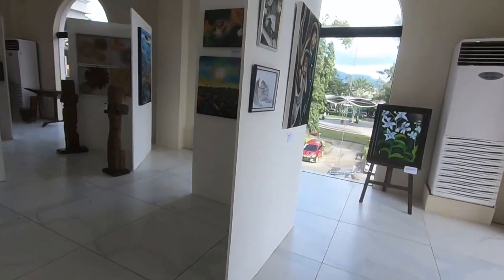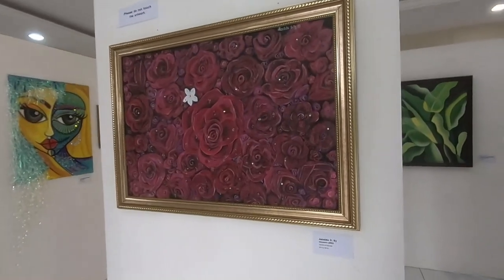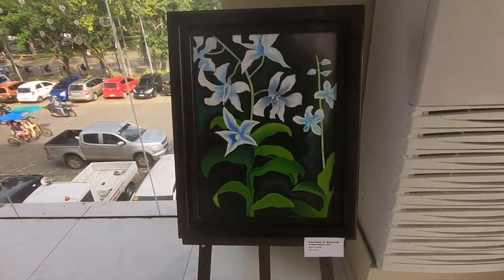Now next, actually there's a lot of artwork here, but one thing I can tell you for sure is that all the artworks here in this art exhibit are very, very nice. They have different kinds of painting styles. I don't know much about art, but based on some knowledge, all the artists are very, very nice.